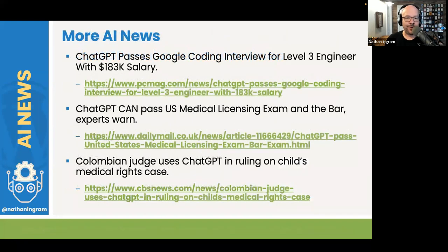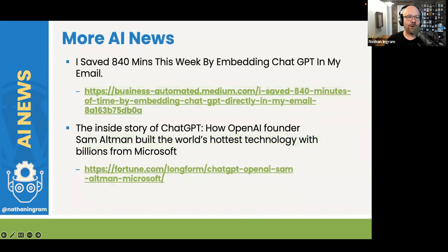We got some more AI news. We just didn't do all of these. ChatGPT passes the Google coding interview for a level 3 engineer, salary of $183,000. Yeah, so it's pretty smart. ChatGPT can pass medical licensing exams and the bar. A Colombian judge actually used ChatGPT, creating the ruling for a child medical right case. Pretty interesting. Here's a Medium article on how this person saved 840 minutes in a week by embedding ChatGPT in his email, which is interesting.